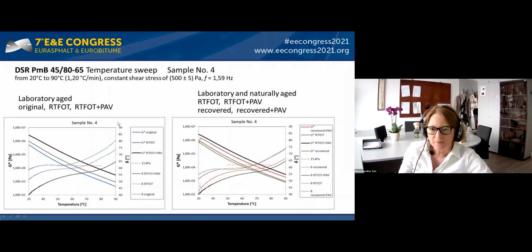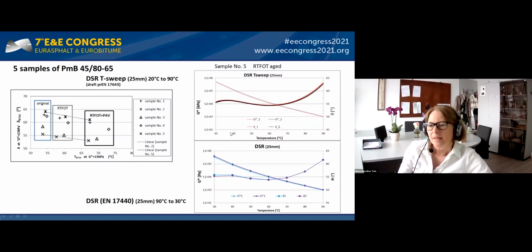These are the results for sample number 4, laboratory aging and comparison of laboratory aged and recovered bitumen. In this case, we didn't get such good matching. And this bitumen is actually a little bit stiffer than sample number 3. Here we see the results of DSR tests performed according to two standardized EN methods. All our tests were performed in the ZAG laboratory with the same staff and according to EN standards. For DSR tests, we always use two parallel samples, and you can see that the repeatability of the results is very good.